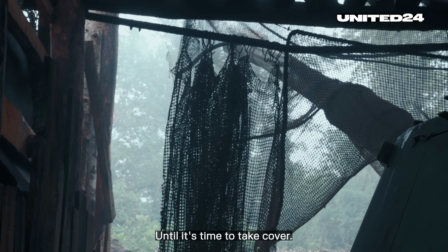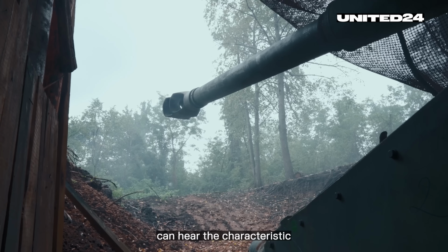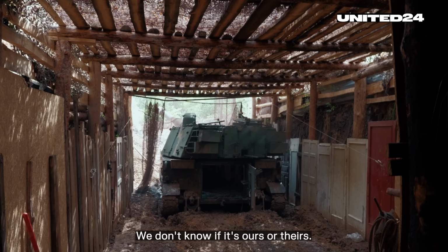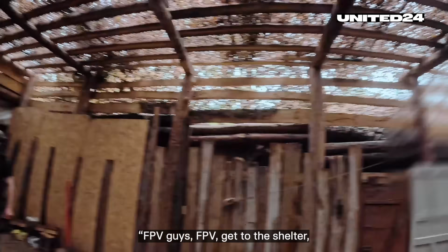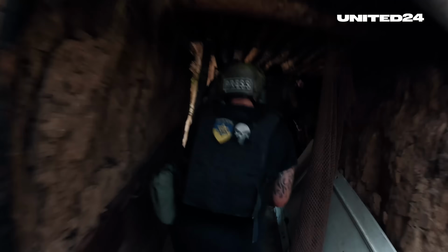Until it's time to take cover. Time to run to the shelter and fast. We can hear the characteristic buzzing of an FPV overhead. We don't know if it's ours or theirs. FPV, guys, FPV. Get to the shelter quickly. The vehicle now.